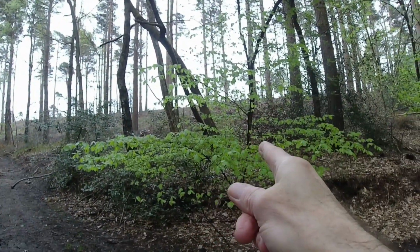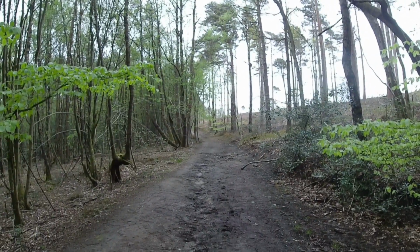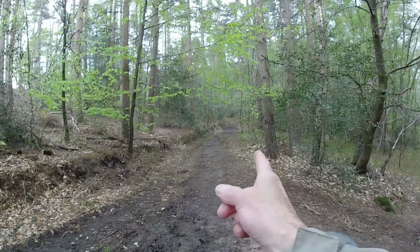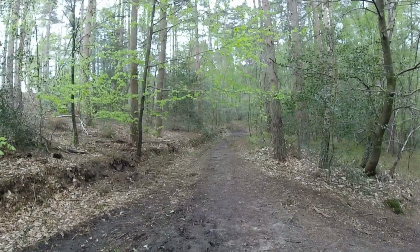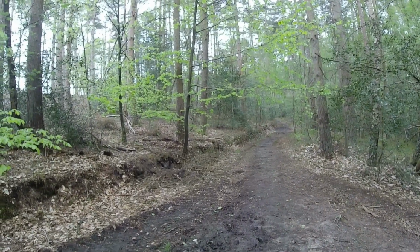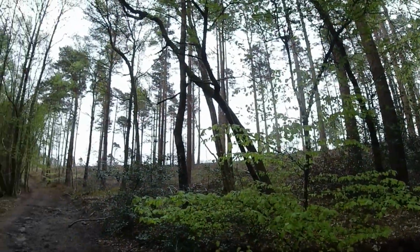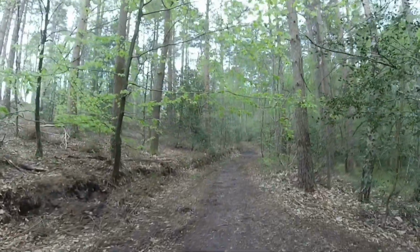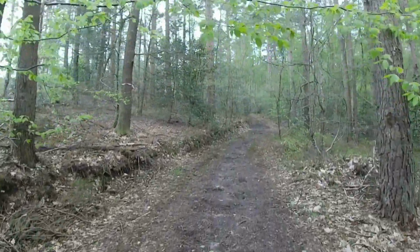So, to be honest, it doesn't feel quite right. I feel as though I should be going more that way. Yeah, that way, rather than that way. I wonder if I should go up that way and around, because that feels right. This looks like the cleared area, up on the hill there, up over that rise, and I should be going off to the right of that. So let's go along this path and see what we can find.